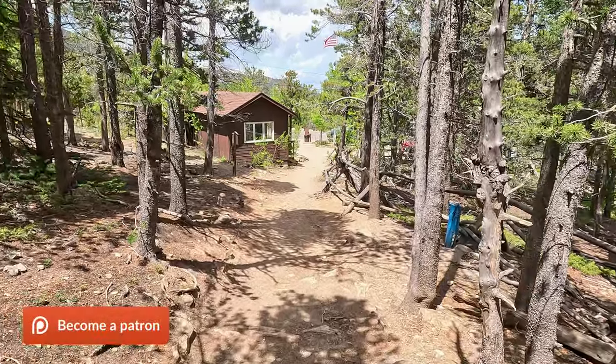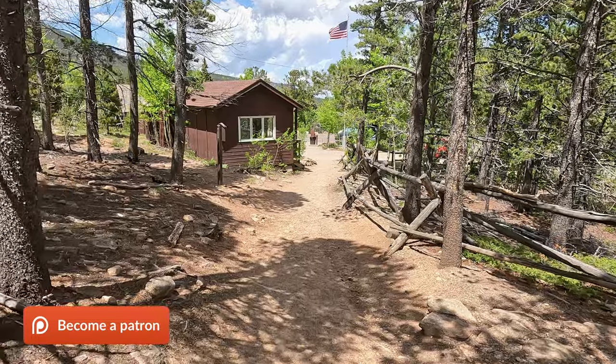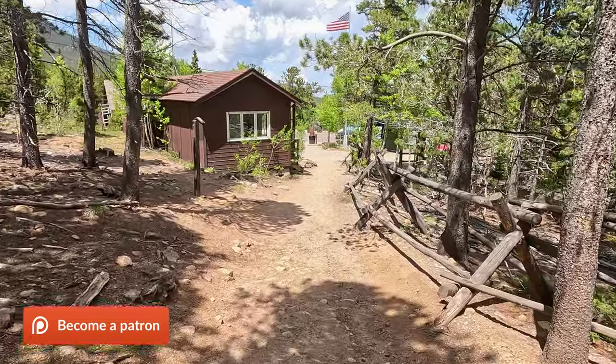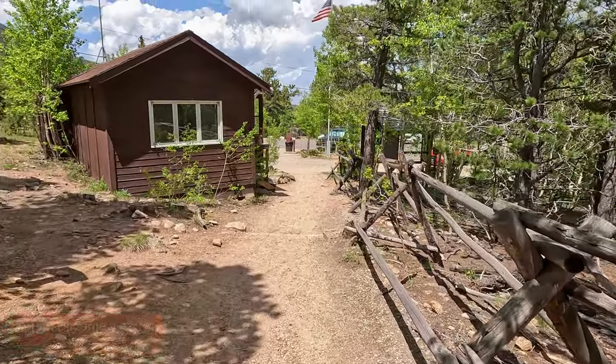In total, I was out here for 8 hours and 40 minutes, looking at 4.5 hours up, 3 hours and 10 minutes down, and 1 hour on the summit.